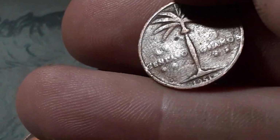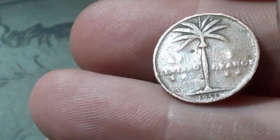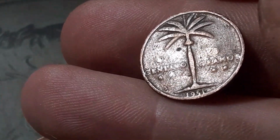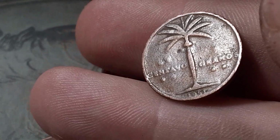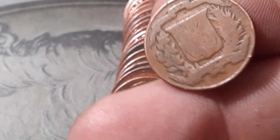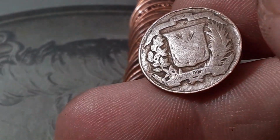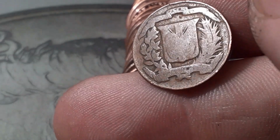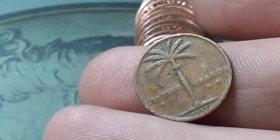A centavo. It's got a date, 1951. Centavo Gramo. I have no idea what this is. Oh man, what is that? Dominican maybe? Alright, well, we got a find. I have no idea what it is, but there you go.